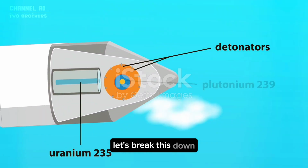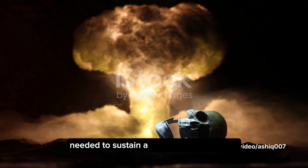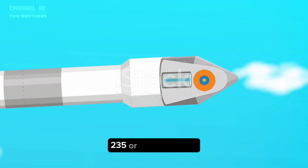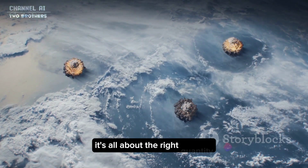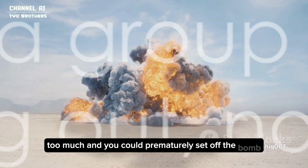Let's break this down. The term critical mass refers to the minimum amount of fissile material needed to sustain a nuclear chain reaction. This fissile material could be enriched uranium-235 or plutonium-239. So it's all about the right quantity. Too little and you won't get a chain reaction. Too much and you could prematurely set off the bomb.